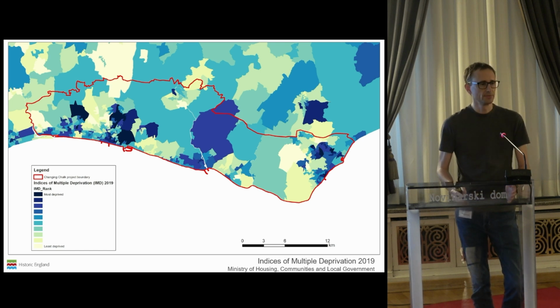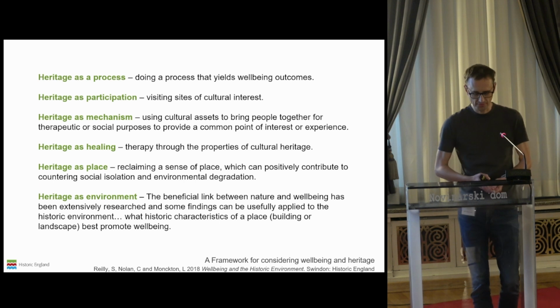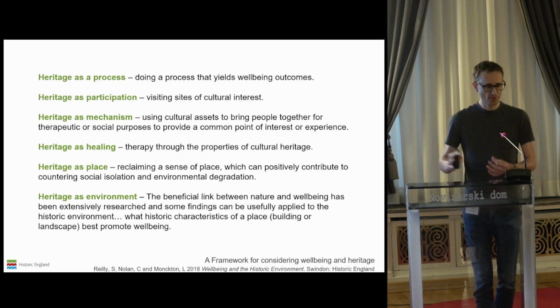Heritage's contribution to well-being is very, very broad. So this can range from the physical, mental and social benefits of being involved in heritage-related activities through to an enriched sense of place and enriched sense of identity and belonging that the historic environment can provide. And recent work by Historic England has established a framework for considering the relationship between heritage and well-being in 6 ways. So heritage as a process.